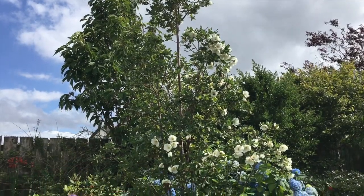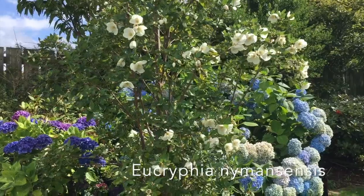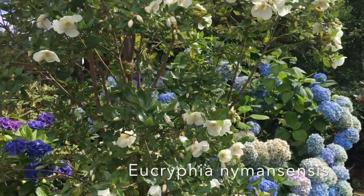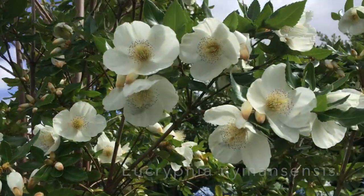This beautiful columnar evergreen tree, Eucryphia nymansensis, is a great choice for a suburban garden. And aren't these big rose-like white flowers just wonderful?